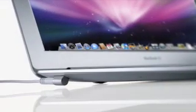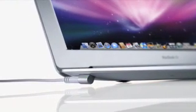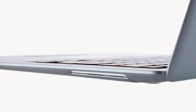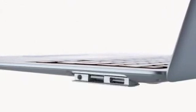The MagSafe power connector is located on the left side of MacBook Air. On the right side, all of the ports are hidden behind this little flip-down door. Simply pop it open and you'll find a headphone jack, USB port, and a new micro DVI port, which not only supports DVI, but VGA, composite, and S-Video, so you can easily connect projectors or external displays.